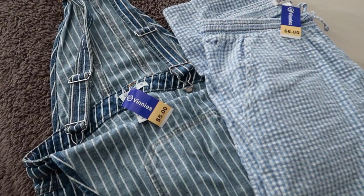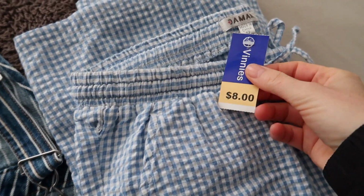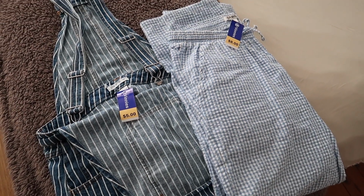So I also didn't need to pay for lunch, but while we were doing our op shopping, I managed to find this denim dress, and also a pair of cotton pants. And I picked up both of those things, which cost me $13. I've been loving the op shopping lately and have been getting some really good things.